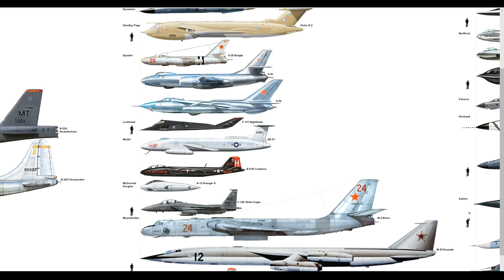When are we in history now? IL-54, 1955, again another prototype. Two built this time on the IL-54. Okay, so it's obviously got no history per se, but let's go for the motors, the speed, and the service ceiling.